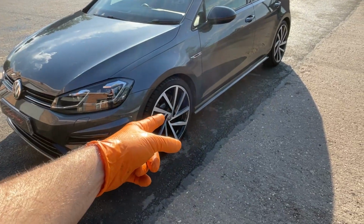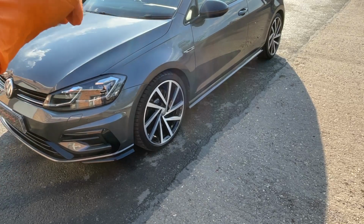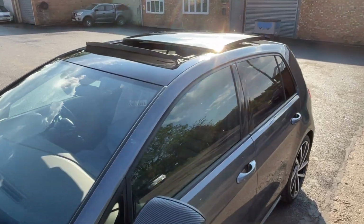So we've got 19-inch Spielberg wheels, quite a rare option actually. And they come with DCC as well, so dynamic chassis control on this car. We've got leather, we have got sunroof, and we have got the rear view camera.